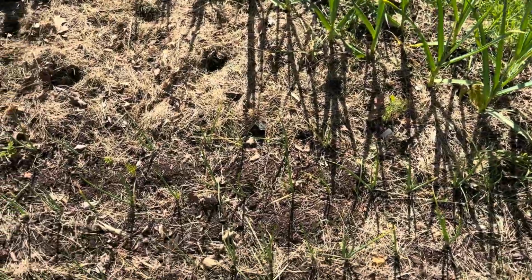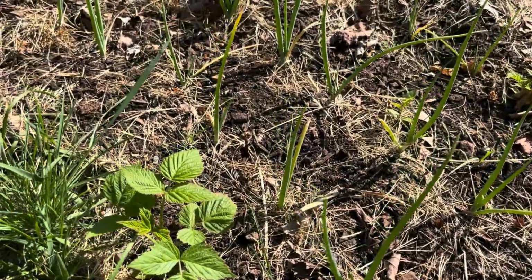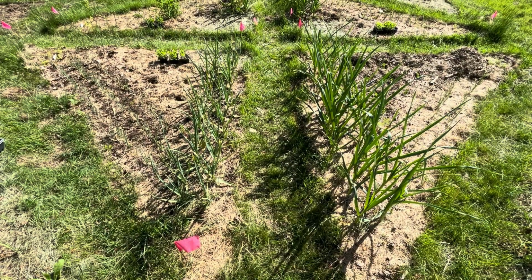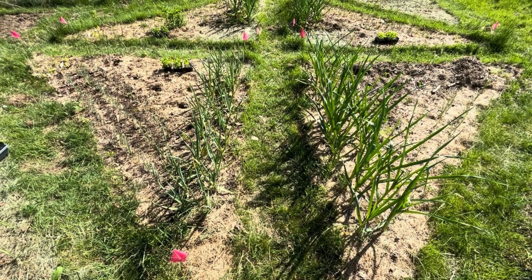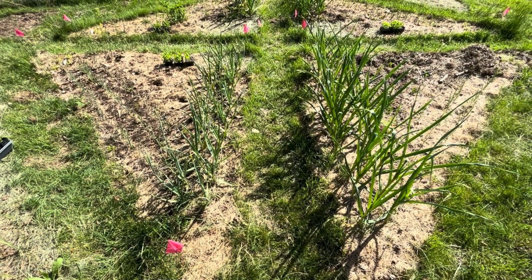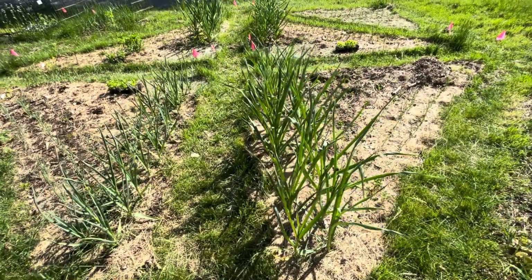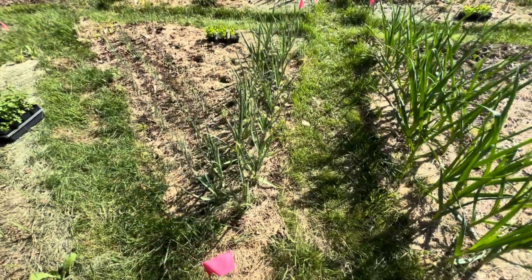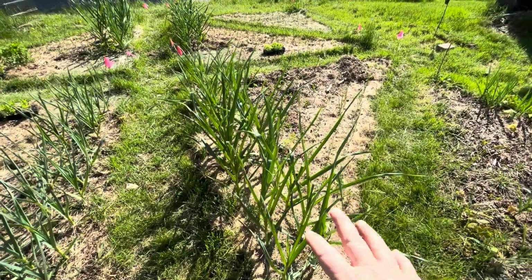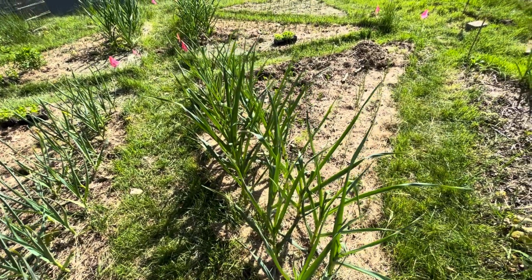Mostly everything in the garden is small. Except for the garlic, of course. The garlic has been in the ground since October, November. Should be watching for some garlic scapes soon. But they're big. Well, these, the littlest of them are about knee high. And the biggest of them are about hip high. So they're coming along nicely.